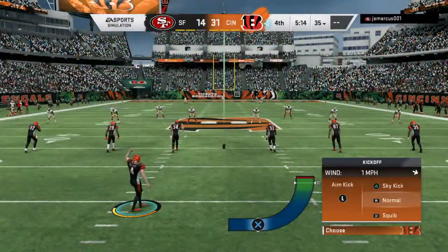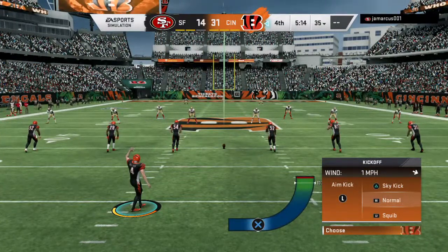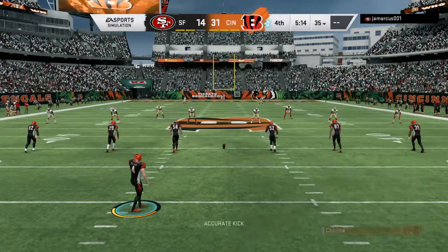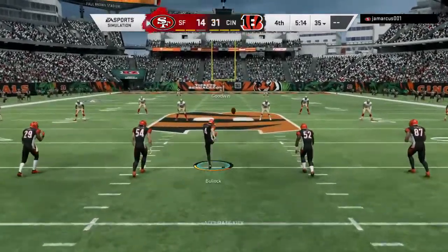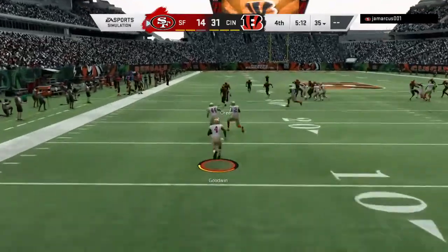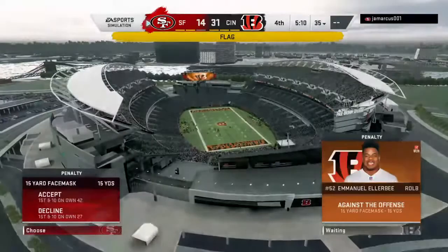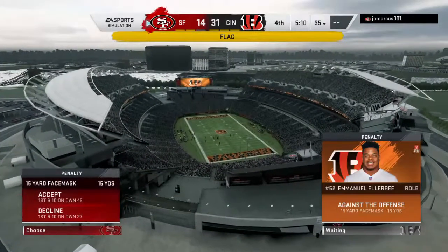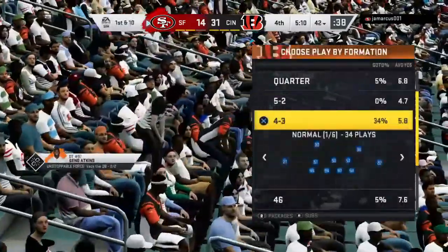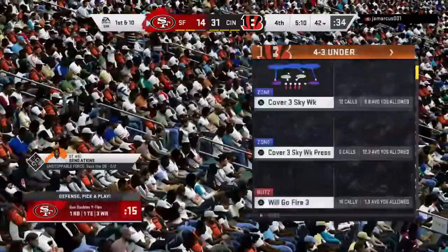Randy Bullock to kick off for Cincinnati. After the field goal now, it's Bullock to kick it away. This will be taken in at the 1. He's going to be stopped here with a penalty marker on the field. I'm not sure what this is about. So that flag will cost him 15. And it doesn't matter anymore how you get the face mask. Any part of it, that's going to be 15 yards.